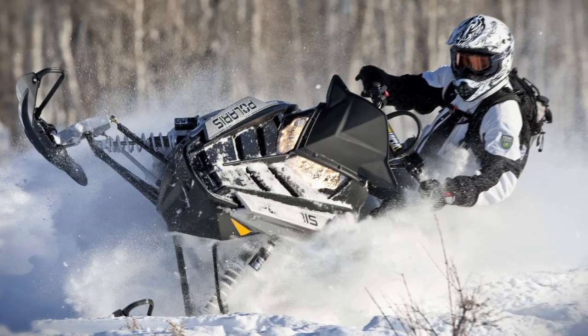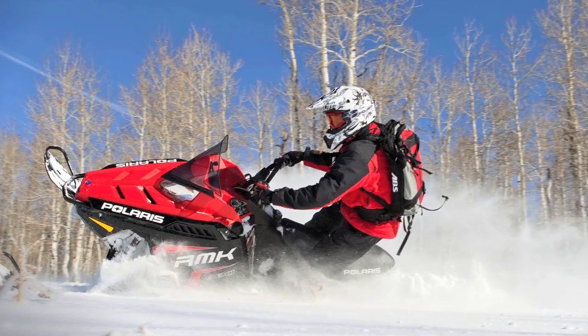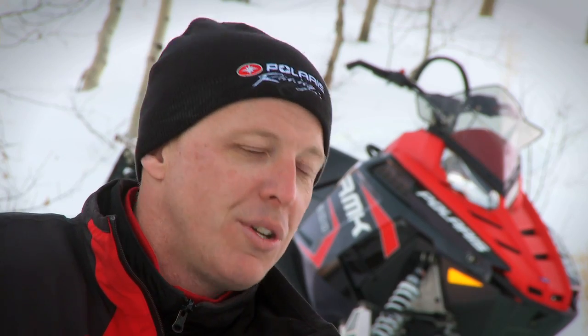You know, the running board supports are extruded aluminum. We've got strong A-arms. We've got the Pro Taper bars. All the things that we need to make sure that this sled is going to be durable and it's going to be able to come back for more abuse year after year, day after day. This is a sled that you can believe in, even though it's light.